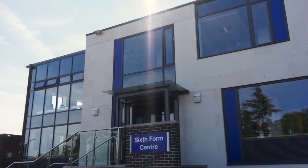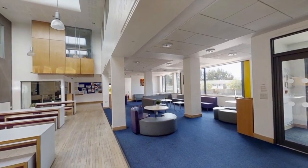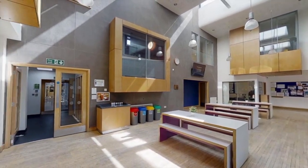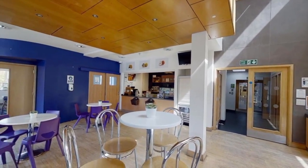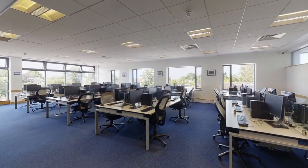Here's our dedicated Sixth Form Centre. Students spend time here before school, during lunchtimes, or in one of their free periods, when they're not studying. Both year groups mix well together, and there's a small cafe here and another separate Sixth Form cafeteria for hot food. All of the key Sixth Form staff, including heads of year, have offices here too, so there's plenty of support on hand. Upstairs are our study spaces.